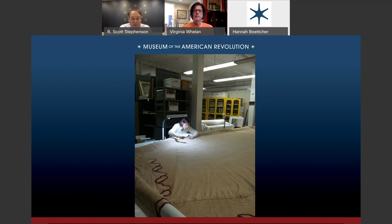It was the acquisition of George Washington's tent in 1909 that launched the formation of what was then the Valley Forge Museum of American History, the Valley Forge Historical Society, and ultimately the Museum of the American Revolution. And actually, did the flag come in at the same time? Did the George Washington flag come in at the same time?